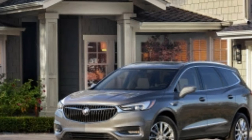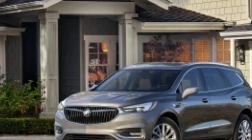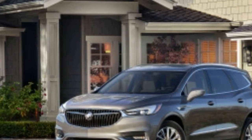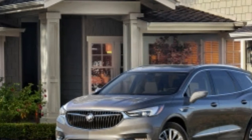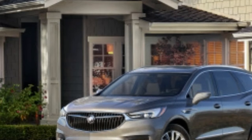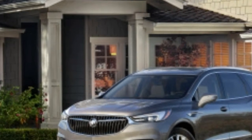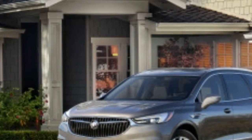Our second impression, boy, it's quiet in here. The Chevy Traverse and Buick Enclave both use a 3.6-liter V6 engine, a 9-speed automatic transmission, and are optionally available with all-wheel drive. Yes, the Buick is more expensive, but it feels worth it.